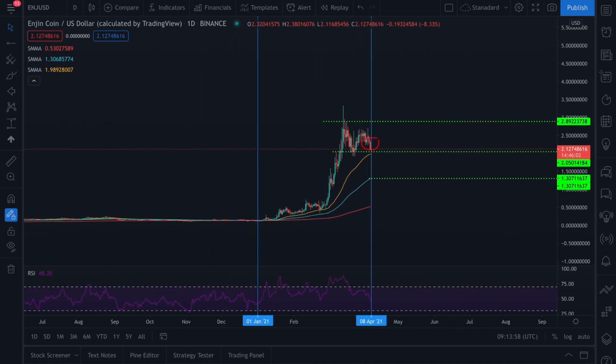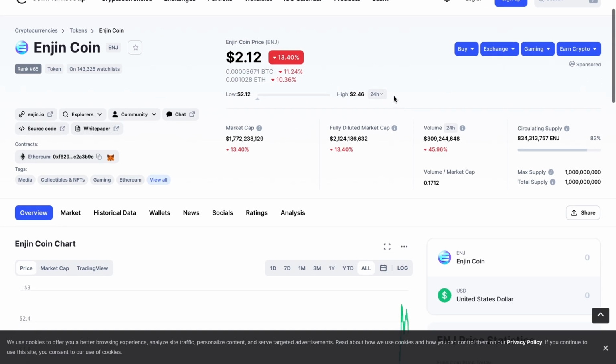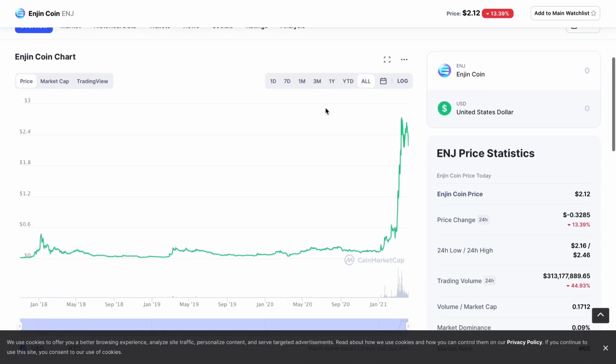And of course, if we just look at it, it's down 12, 13% for the day. So we're going down as we speak. But if we just look at the overall market cap, $1.7 billion, we have to ask ourselves, fair enough, the project is decent.